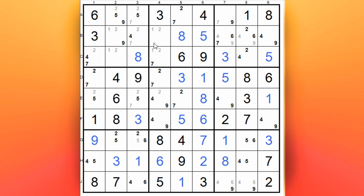And while we're here, we might as well just do the other one that I saw, which was, where is it now? The 4s. Between here and here, that's the base. And the other base is between here and here, which are rows. So we're going to get rid of any other 4s in the columns, which will get rid of that one and that one there.